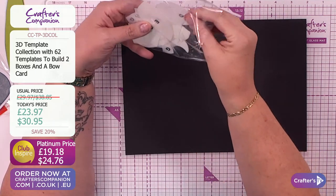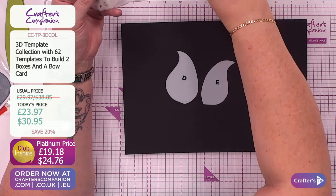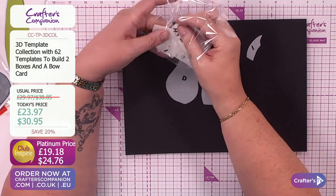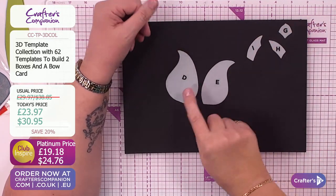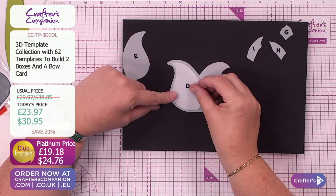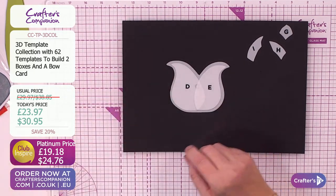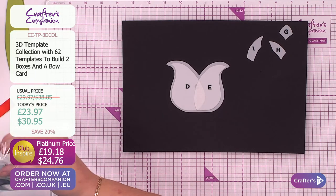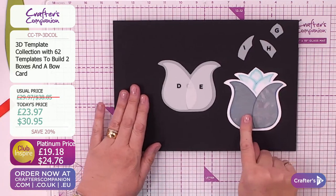So we've got piece D and E. Okay, let me just grab one of that one. And then we want an H, an I, and a G. So again, there are four of each of these for you to lay out. But basically, you can see with your flat layer here that we've got a petal that's going to sit on top at this side and a petal at this side. So if I bring out some of the ones that I've done already, you can see that we end up with a piece like this. So I've got my two pieces on already.